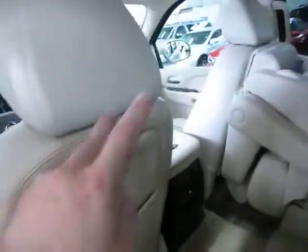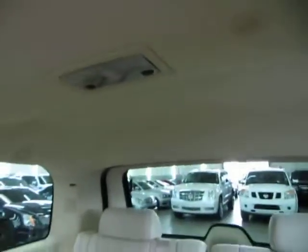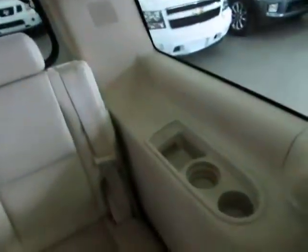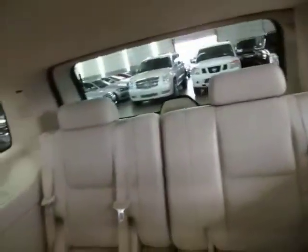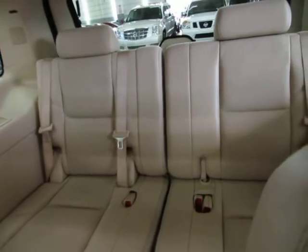This is a 7-passenger vehicle, 2 in the front and 2 in the center, and a full bench in the rear for a total of 7. All right, at the top here, the middle row passengers have a set of AC vents as well as a set of map lights that are integrated onto the DVD player. The rear row passengers have their own set of AC vents and map lights. They also have, I think, cup holders on this side over here, and all the 3 passengers in the rear have an over the shoulder belt.